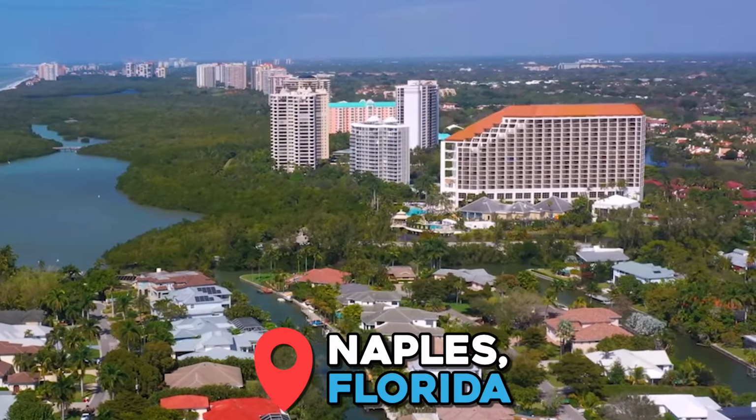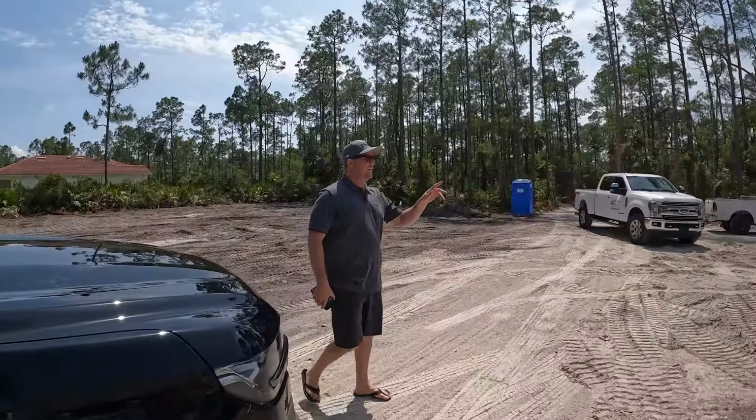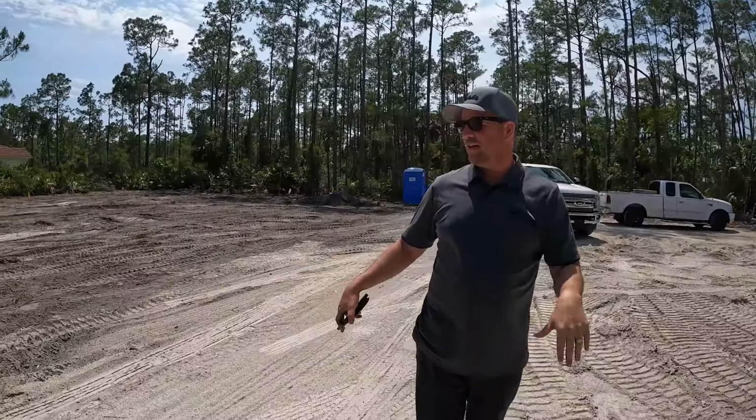So we're in Naples, Florida. We're headed to our new construction site, and we're going to meet the guy, Dave, there to find out how much more money we're spending. This would be our driveway right here. So this is not our house right here. Right here where we're standing, this is our lot.